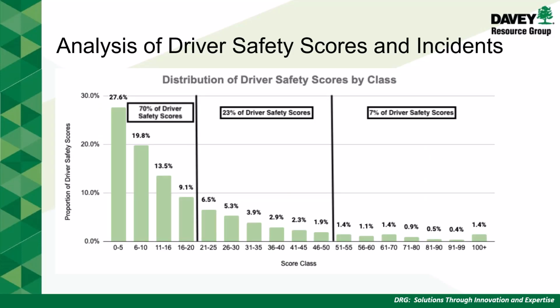These next two charts demonstrate the relationship between our driver safety scores and incidents DRG UVM experiences. This first graphic displays the distribution of driver safety scores among the score classes.